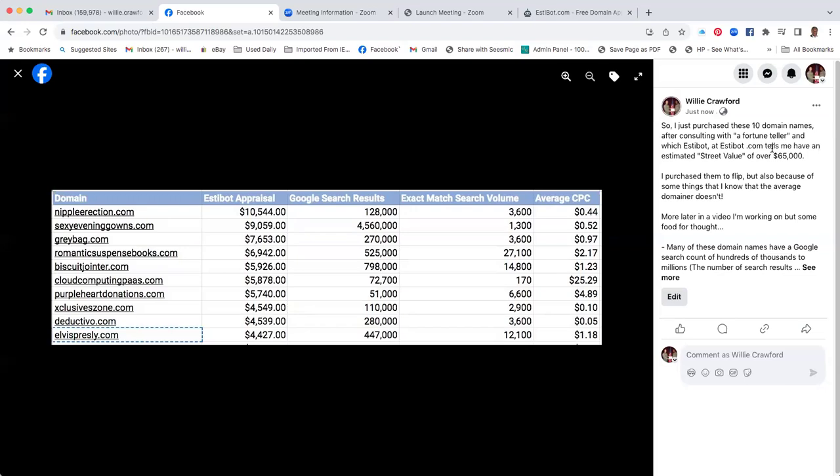But what this shows is the domain names that I purchased yesterday. This one has an estimated appraised value of $10,544. I imagine the reason is because it's got the words nipple and erection in it, and there are probably a lot of guys looking for that term for whatever reason. It shows the average search volume, and it shows exact match search results. One is just how many people searched on the term in a month, and the other is how many people searched on the term in quotation marks, an exact match.